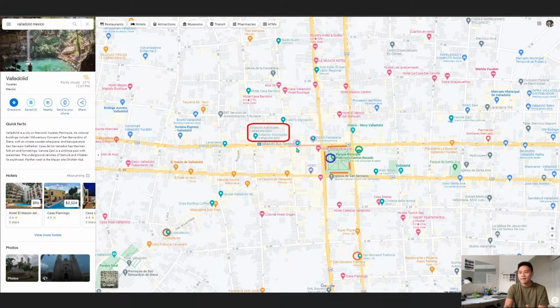Moving on, in pink, I've highlighted an OXXO store. This is the one that I found myself most often accessing, and a grocery store beside it called Bodega La Favorita. Here you can buy your waters, beverages, hygiene products, food, and other miscellaneous products.